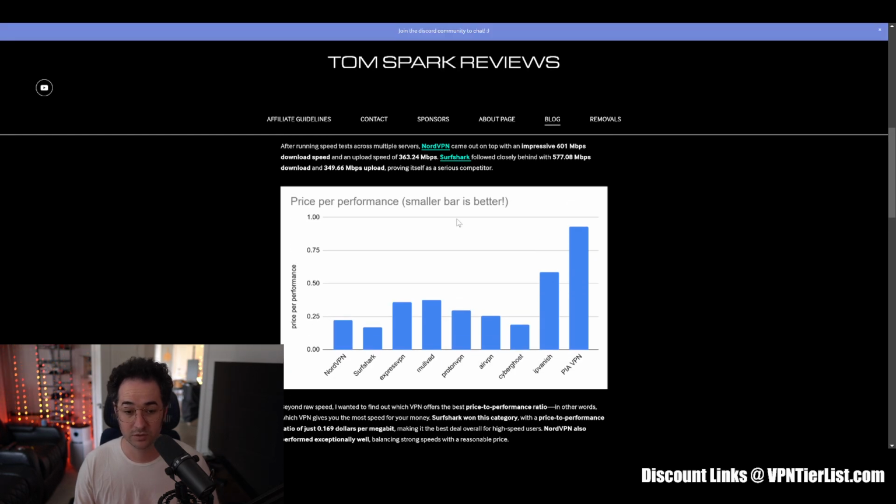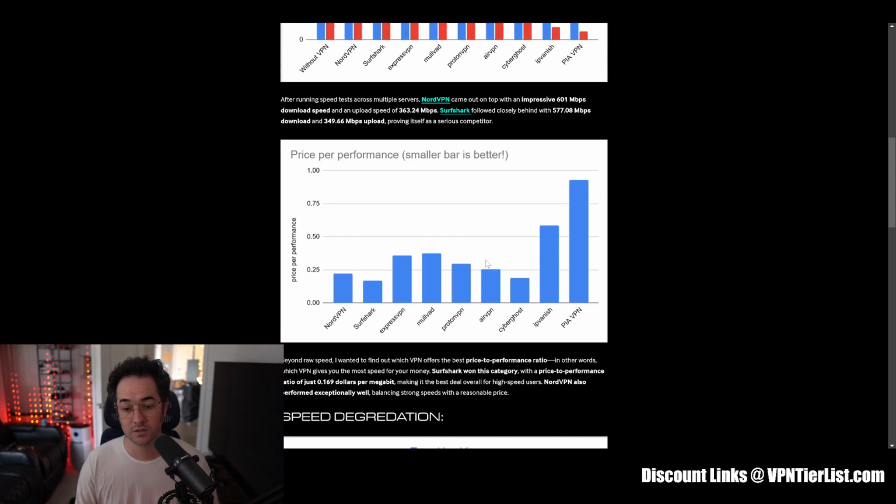per performance right here. So this graph, the smaller the bar, it means there's better price per performance or a better result. And a bigger bar means that it's more expensive and you're paying more for speeds than you would with other VPNs. So in this analysis, I found that Surfshark actually was the best price per performance VPN.